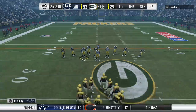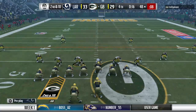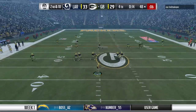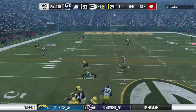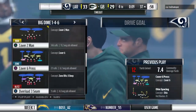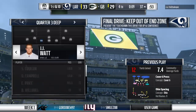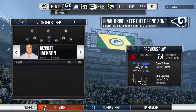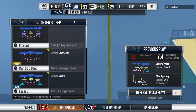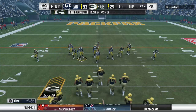Second down here after the incomplete pass. Back to throw. And this time he's got the hook up. It's complete. And we've got a timeout. Nine seconds remaining. First down and 10 now for the offensive group.